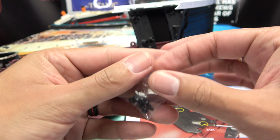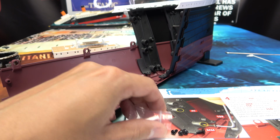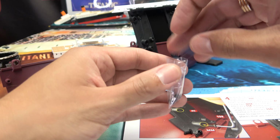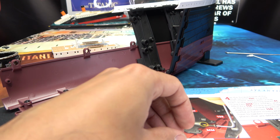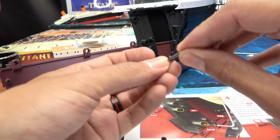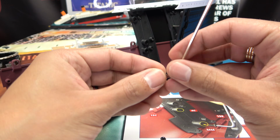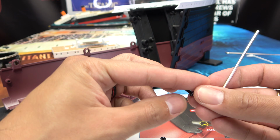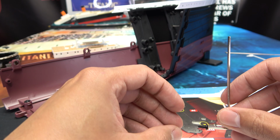Okay, so we need, what, 2 screws. We just need 2 of these. 1, 2, not 4, just 2. Thank you. Okay, so we got that. Are we using the Allen wrench for this? Yes, we are. So we're using this. I've seen people doing this step of the build and not having a whole lot of fun with it.